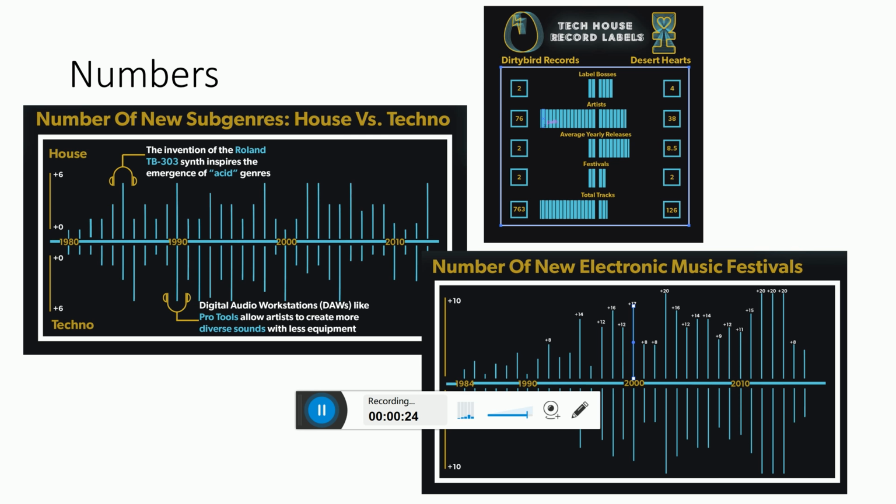First, I created two graphs to show the rise in popularity of house subgenres versus techno subgenres, as well as the popularity and inception of music festivals over the years. I also exploited numbers in my relationship display to group different genres by their tempo. And finally, in comparison of the two record labels, Dirty Bird Records and Desert Hearts. I wanted these all to fit the appearance and music theme, so I chose to display them as bar graphs styled like audio waveforms and decibel meters.